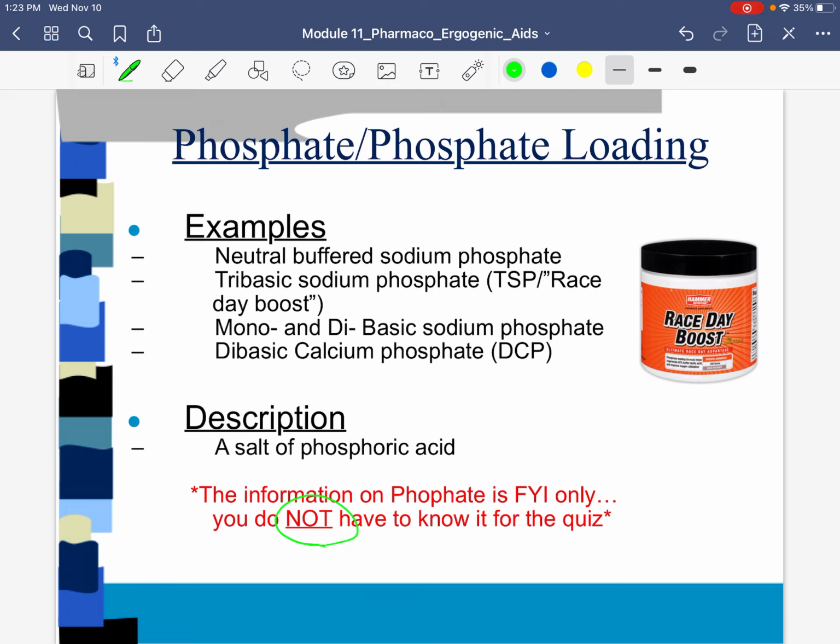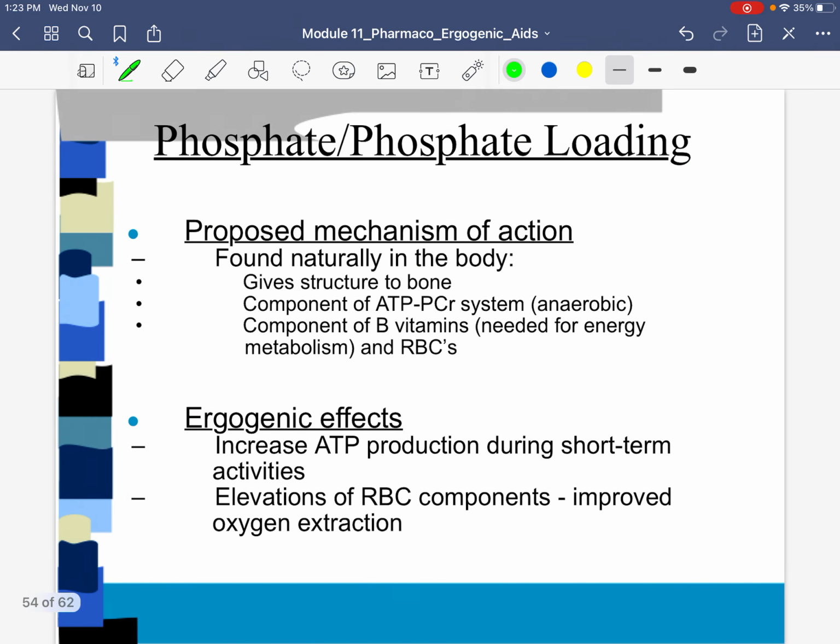Okay, we are getting towards the end here. This second video will be much shorter. So now we can get into phosphate. This is something that will not be on any quiz or exam. It's just another example here for your reference. Anything that contains phosphate, it's basically sodium phosphate, and this is the type of phosphoric acid. That's just a bunch of chemistry.